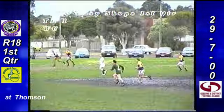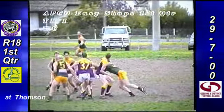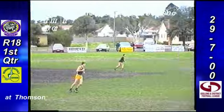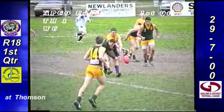Can play. Calvert kicks to centre half forward. In position there, Foley. It's over his head. Comes to ground. Paddy Burns picks it up. Handballs to Wolferton, and Thomson clear it again. They're doing well at half back to centre half forward. Maheras grabs, doesn't take it.